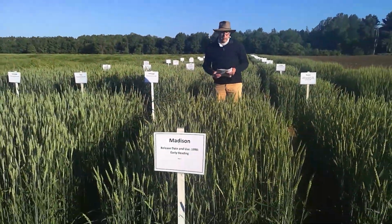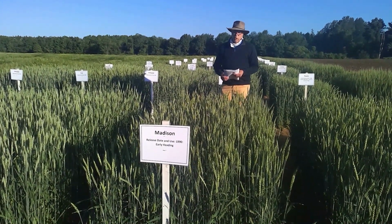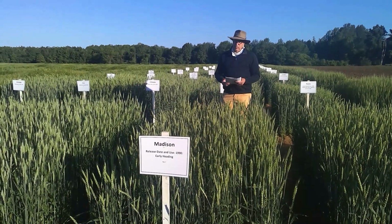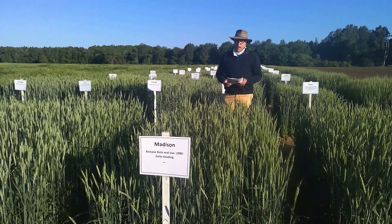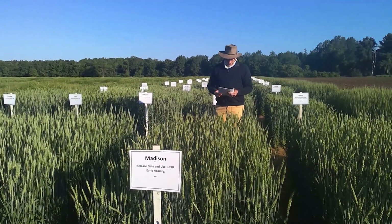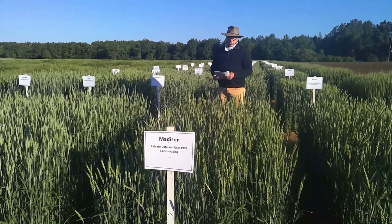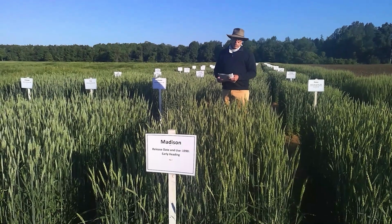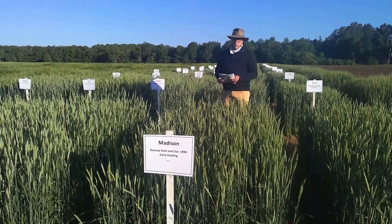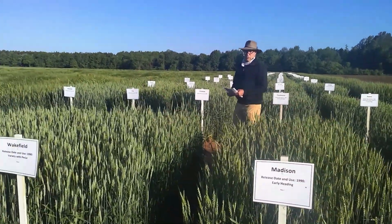So this begins the point where I came into the breeding program, and the next few varieties are varieties that Dr. Starling already had at the stage ready to release, and they were released in 1990 and 1991. Madison, the first one, is an early heading variety. Also some subsequent work with Human Nutrition and Food showed that it had high antioxidant content, which was good for health food.